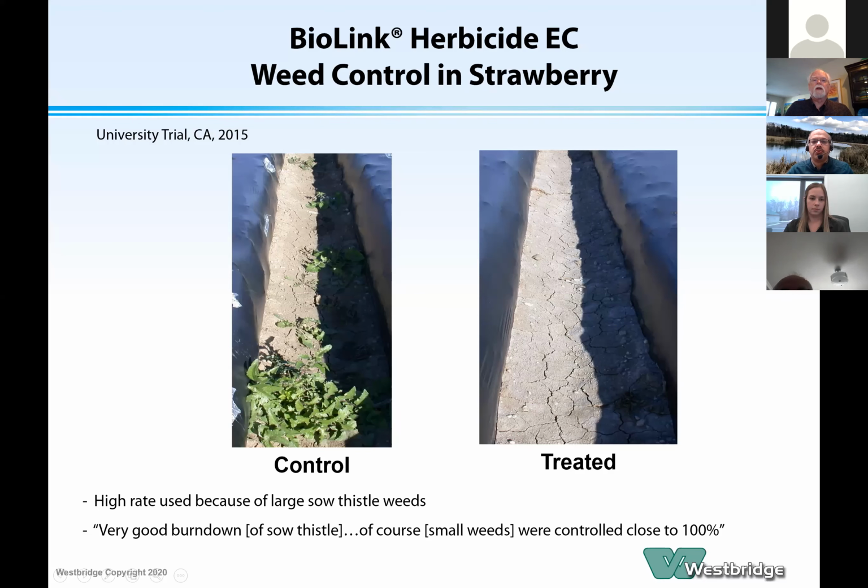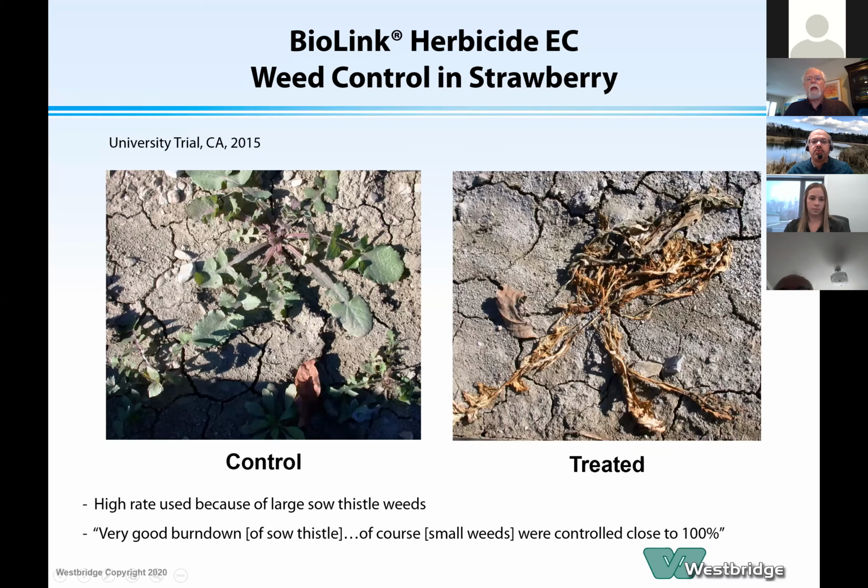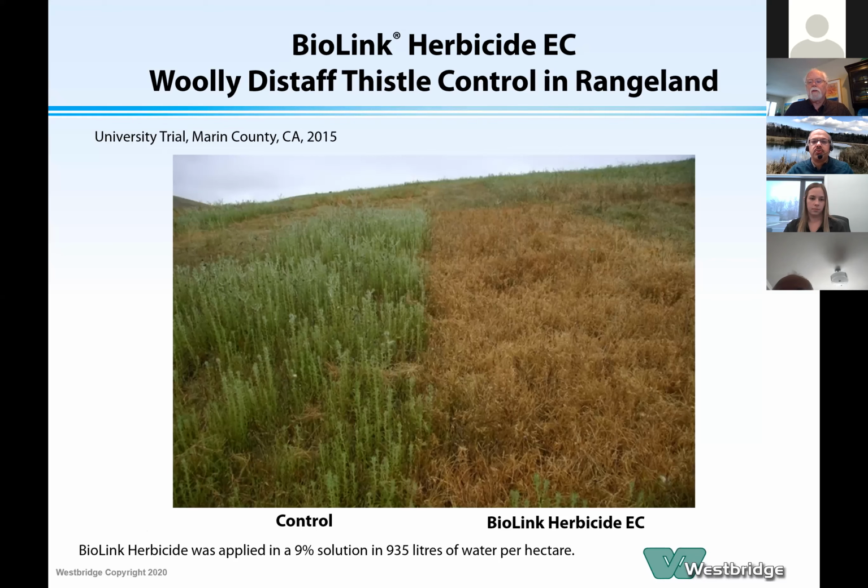And then this is actually in rangeland. We have used it in rangeland as well. Looked at it as another process, because what happens is you overgraze this, and a lot of the grasses that you went in there with get outcompeted by thistles and other things coming out. And so you get degradation of rangeland.